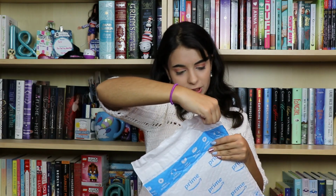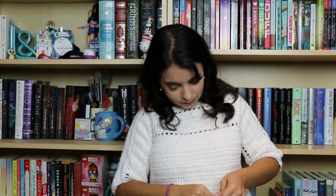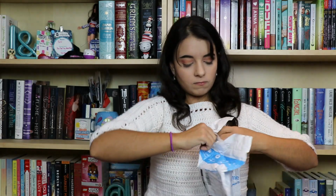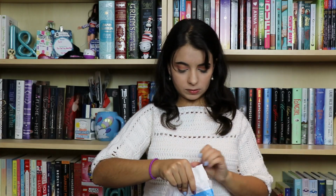Tear at perforation. Where's the perforation? I should have brought scissors, you know? They're sitting over there behind the camera. There we go. Yes, I picked the right one.